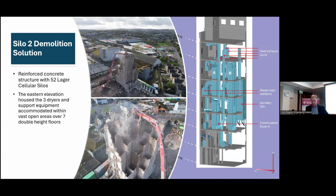From a logistical standpoint, we also staggered operations for efficiency. While the smaller machines were preparing the footprint from the first silo to accommodate the R&H excavator, we simultaneously began removing up to 60% of the second silo's western elevation. This parallel sequencing helped keep the programme on track and ensure the R&H machine remained productive throughout.